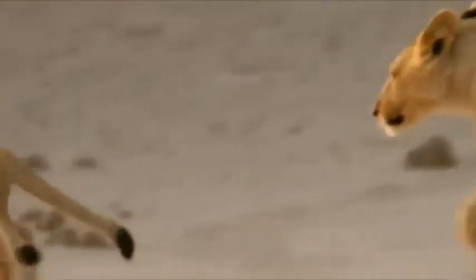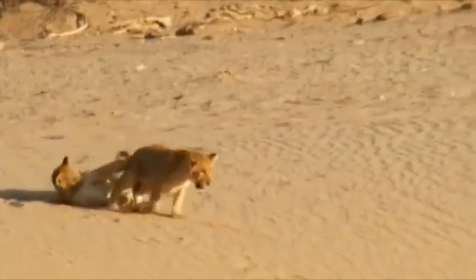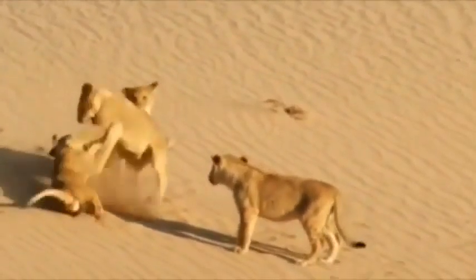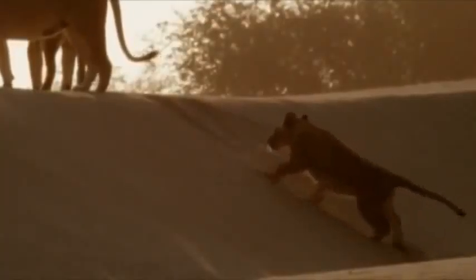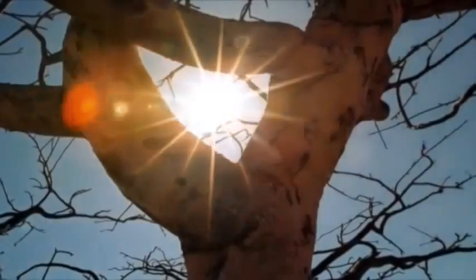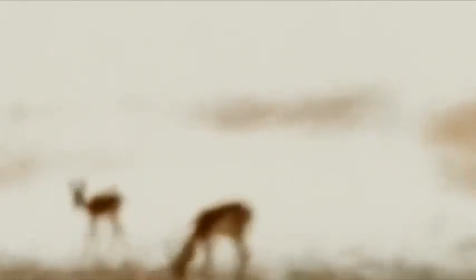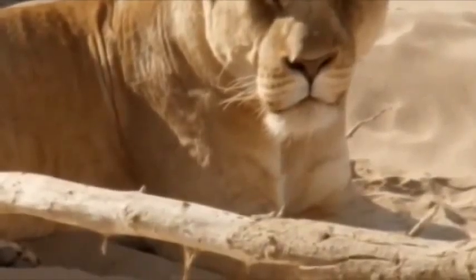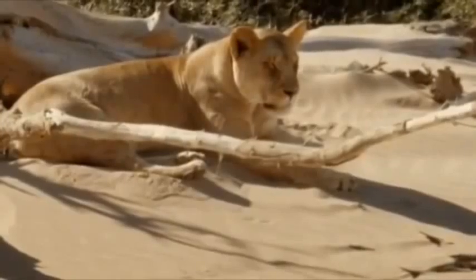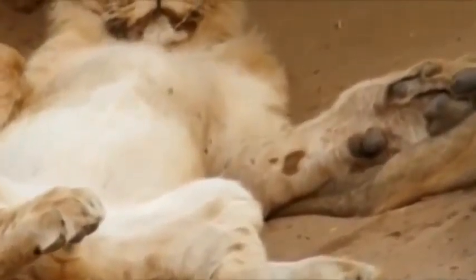There's time to play in the cool of the morning. There's a whole world to explore. But there are hard times ahead. One day the river will flow again. But first, it must rain in mountains hundreds of kilometers to the east. Until then, the next drink and the next meal are never certain.